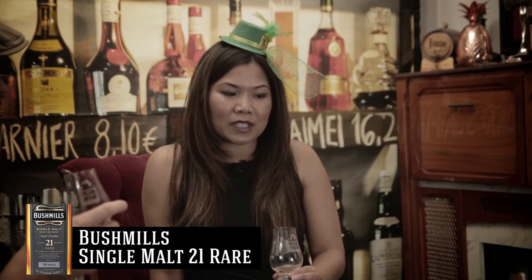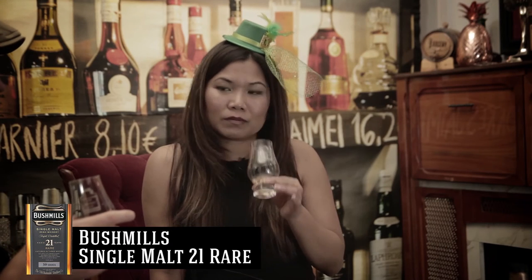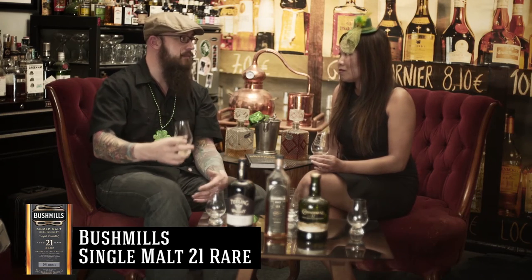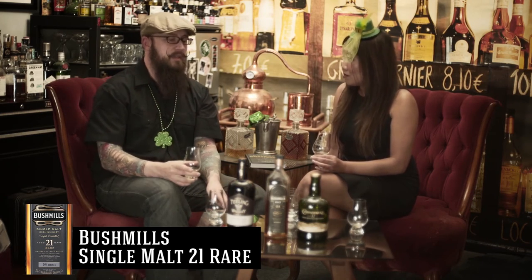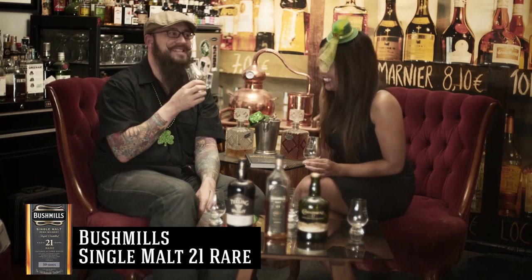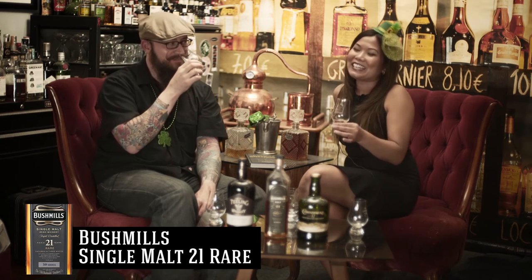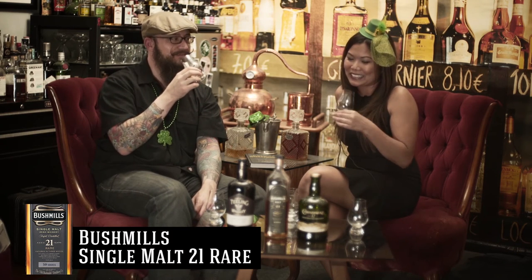It has a number on it. The 21. What does that refer to? To the youngest aged whiskey in there. So there's whiskeys probably, most likely, a little bit older, maybe 23, 25 years, but the youngest whiskey in there is aged 21 years. Wow. That's amazing. It's a whiskey that's old enough to drink itself. Yeah, it is. And order itself at the bar. I would like a glass of myself, please.